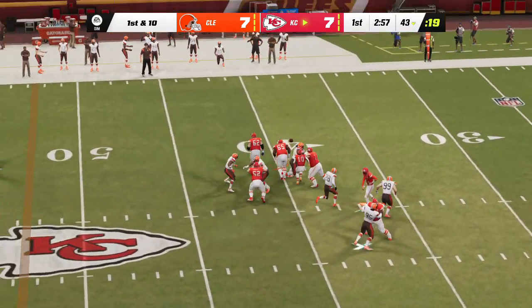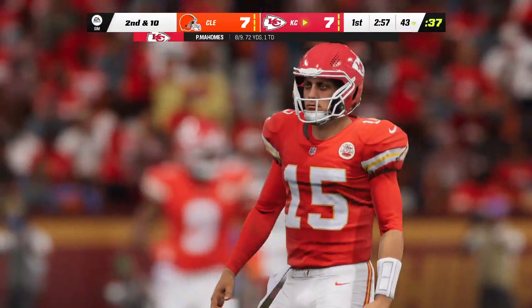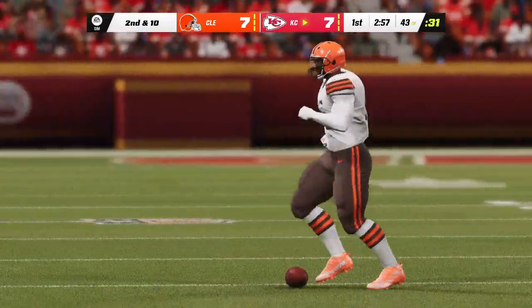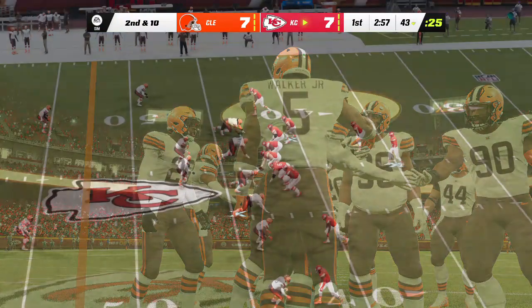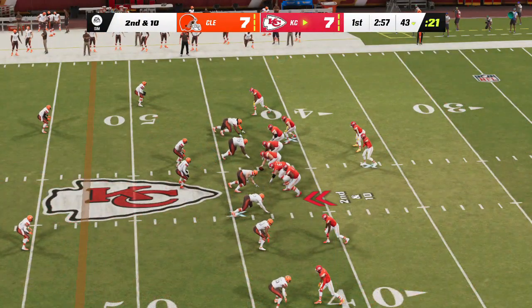Throwing on first down is Mahomes, and that is incomplete. From the snap, he certainly looked like he knew where he wanted to go with the ball, but surprise, that guy was covered. So that took his attention elsewhere to no avail. So second down, still 10 yards to go, ball on the 43.